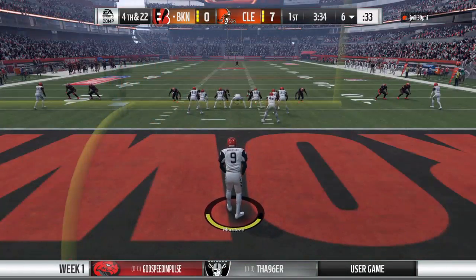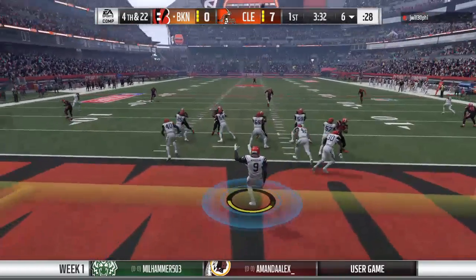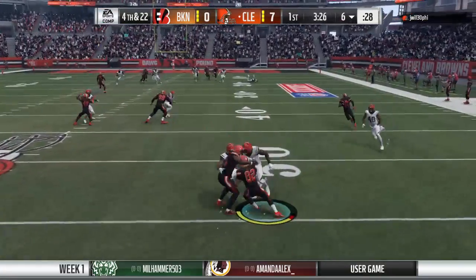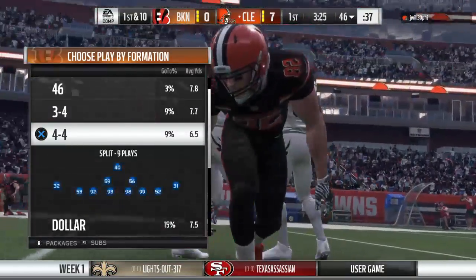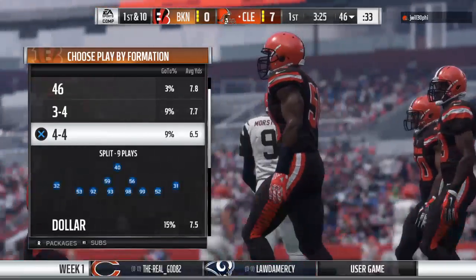Here's Thomas Morstead now. And no room for error here as his first punt comes from deep in his own end zone. Returnable here from the 38. That'll be put in the books as a 53-yard punt. And the Browns will take over 1st and 10. The Browns offense trotting back onto the field.